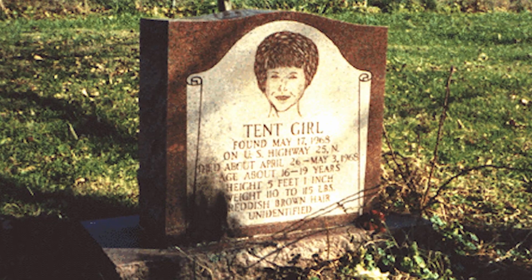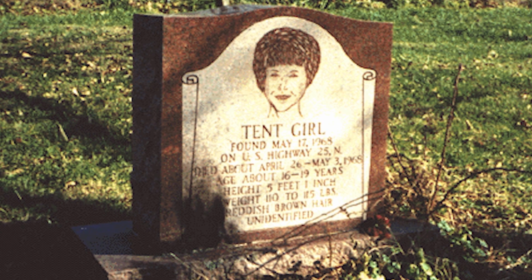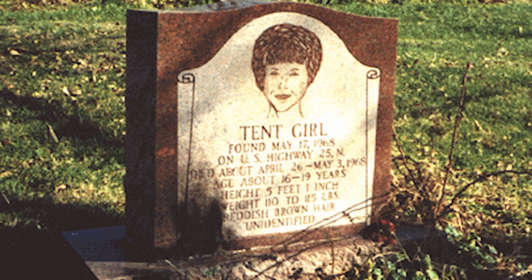The story of Tent Girl was published in Master Detective magazine, hoping to spread the word more about this case, and they got a ton of leads from this, but all these leads went nowhere. They all hit a dead end. This Jane Doe was laid to rest in Georgetown Cemetery under the name Tent Girl for the next 29 years. The discovery of who this woman was actually all started with a spooky story.